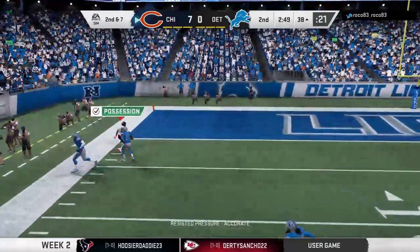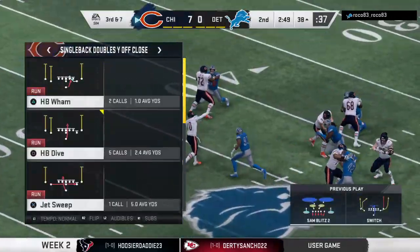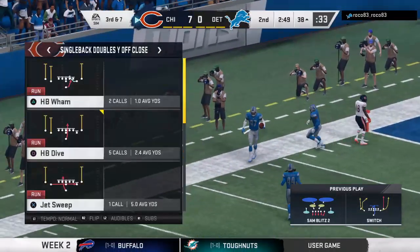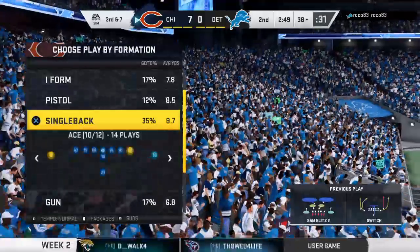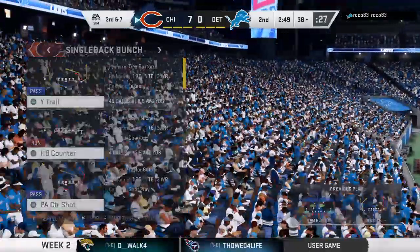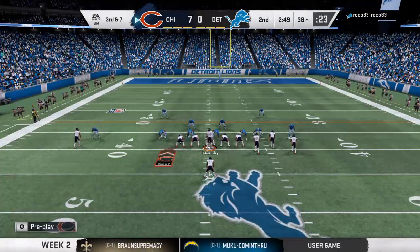He's going to fire one, and that is intercepted. Or was it? Wait, they'll say no. No interception. He did not keep the feet in bounds, apparently, so that's just going to be an incompletion. First down marker at the 31. It's 3rd down.